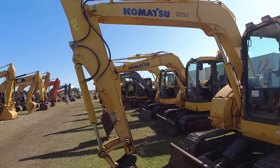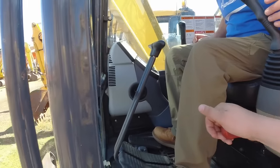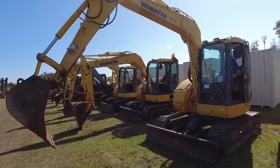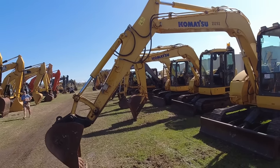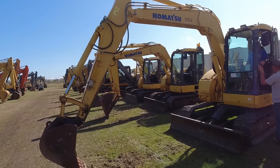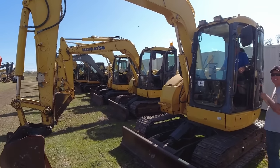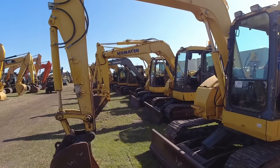Take your red handle all the way here. There you go. These Komatsus, sometimes you really got to make sure it's down. It's got snowflakes blowing out of it. He could pipe a thumb in on this and it'd be a good machine.